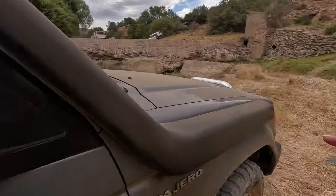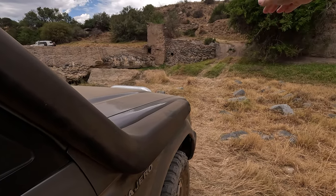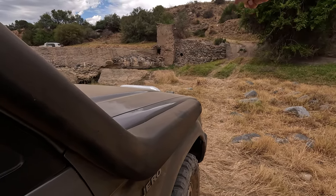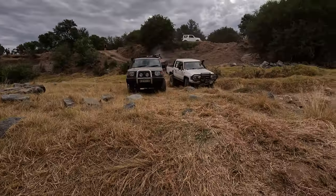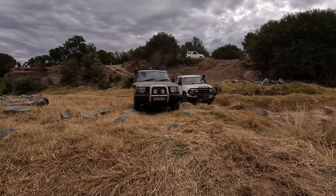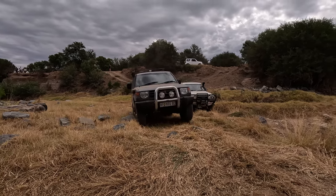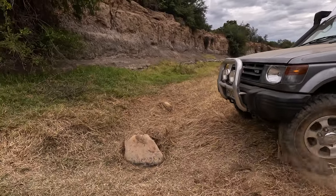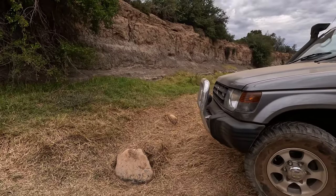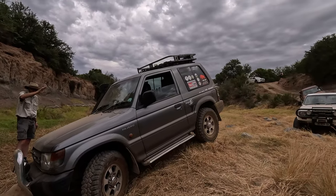Ow. There's a big rock there in the middle. Yeah. There's a rock on the right. And as you go down, there's a big rock just past this one. Ooh. Now you're on the rock. Slowly, slowly.